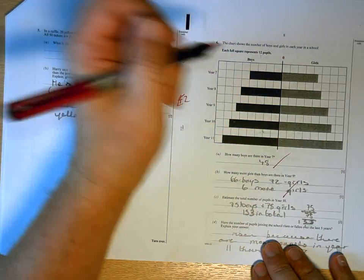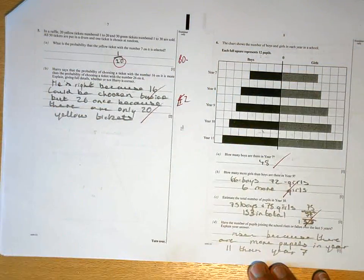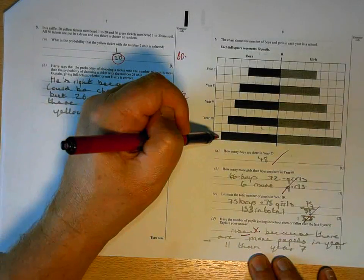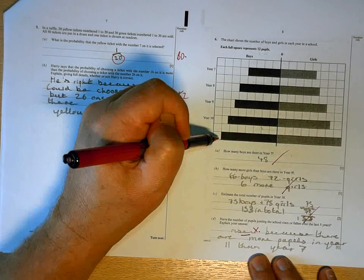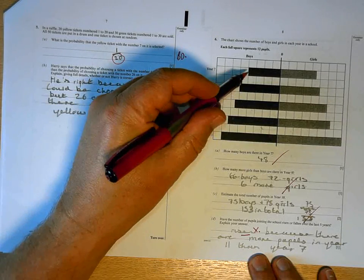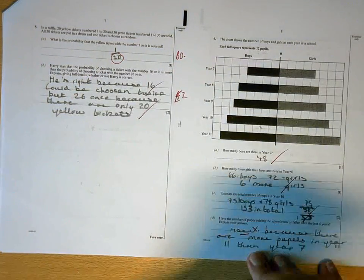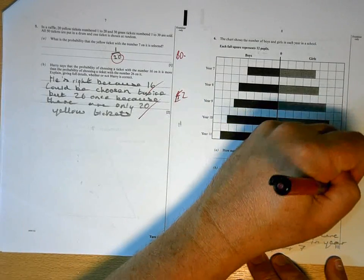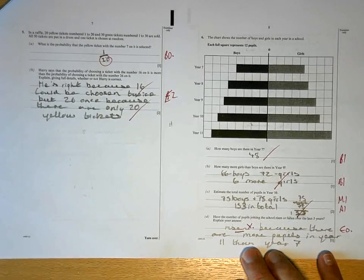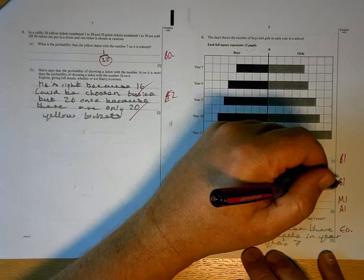Good explanation. That's correct. That's correct. That's correct. It's actually fallen, okay, because there are more pupils in year 11 than year 7. When they were in year 7, there were a lot more of them than there were them and them and them and them. So every year, there are fewer students coming into the school. So you don't get the mark for that. So for the page, 2, 3, 4, 6.